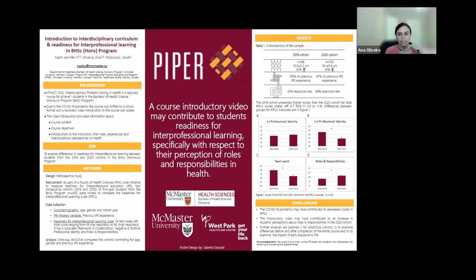So you can see in table 1 on the right side of the poster that 88 students from the 2019 cohort and 153 students from the 2020 cohort participated. You can also see that we have a higher percentage of female students in the 2020 cohort, as well as a higher response rate. As for the readiness for interprofessional learning, the 2019 cohort presented higher scores than the 2020 cohort for the total RIPLS, and specifically for the subscales of positive professional identity and teamwork. And this is shown in figure 1B and also in figure 1C.